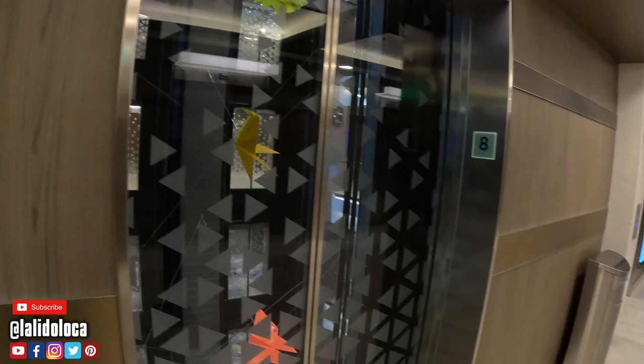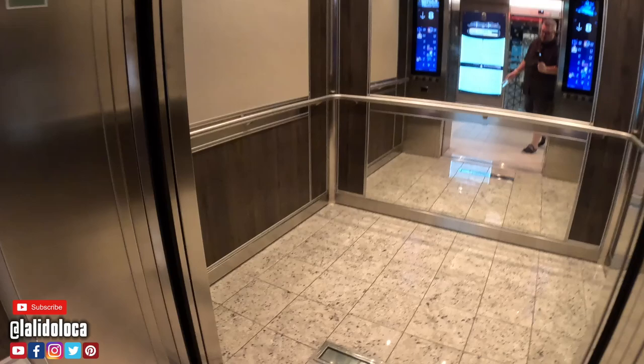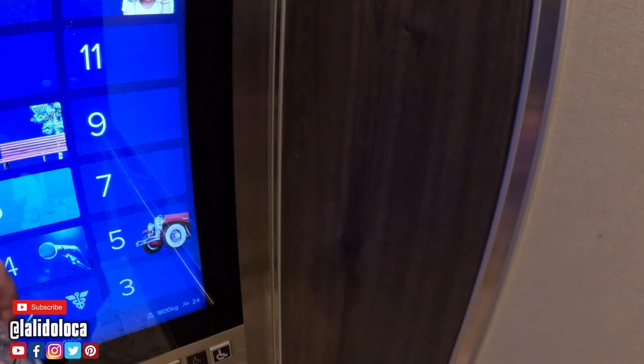So if Central Park is a unique design feature on the Oasis class ships, then certainly the boardwalk would also receive that categorization. So we'll go down to the boardwalk and I'll give you a peek down there. If you're unfamiliar, on Royal, they put these little plates to tell you what day it is. Down to deck 6 we go, to the boardwalk.